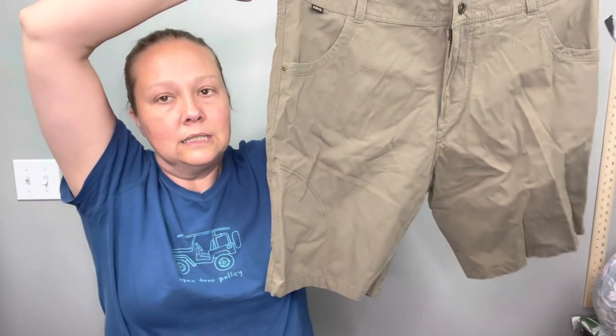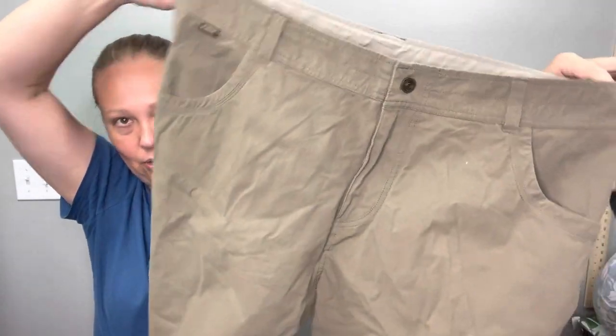Some cool shorts. I don't expect to get a ton for these. It's hard for me not to pick up cool. Maybe these are good. They are a good size. Size 40, which is great. But it's shorts at the end of the day. So it might be a little harder to get to that $30 range that I want for shorts. But we'll see. You never know, they might be a newer style or something that's more popular.